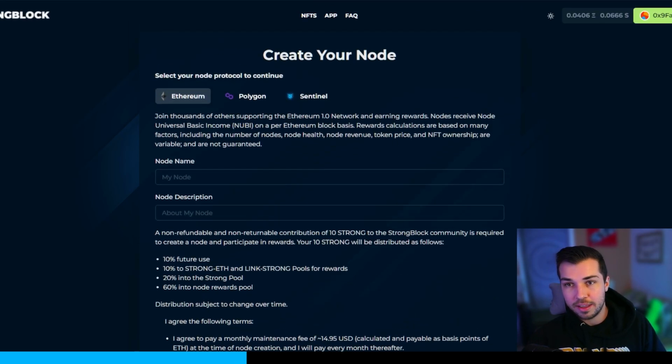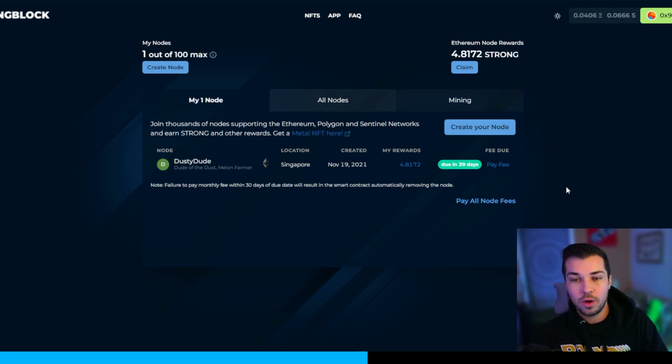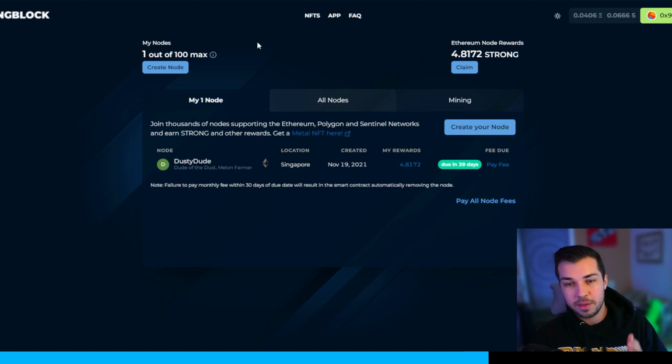So what happens when you create the Ethereum node is, here's my node right here. I don't know if I should be showing this, but I am. I only have one node because I kind of like the project, but I'm kind of sussed out by it. What happens is you get paid 0.1 STRONG every single day. So in 10 days, you're going to get one STRONG token back. Now, that one STRONG token is going to be around $600 if the price stays the same. So every 10 days, you're going to get $600, which means in 100 days, you're going to get back those 10 STRONG tokens, and the rest is going to be profit.